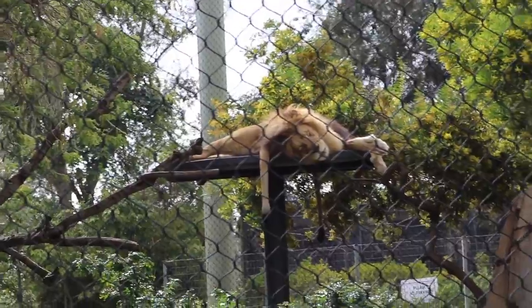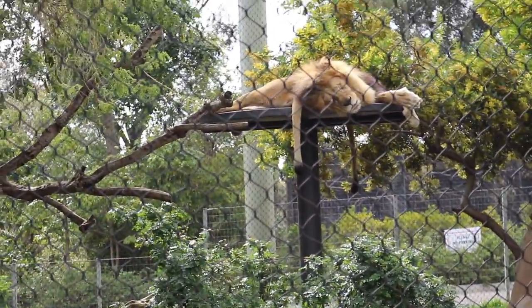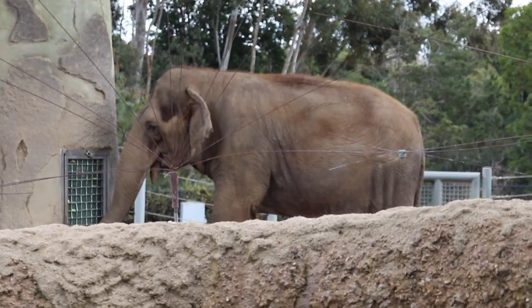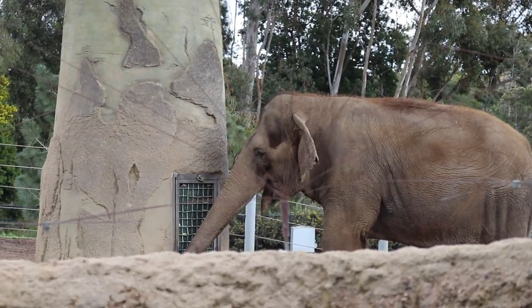I don't think these guys were out the last time I was here. So pretty cool to see them right in front of everyone. When you see an opportunity for a thumbnail like that, I mean, you really can't pass it up, can you? You can kind of see the elephant a little bit. Elephant butt. There you go. A little closer view.